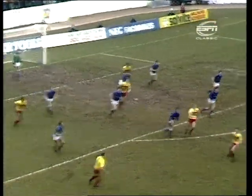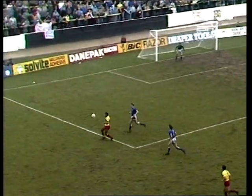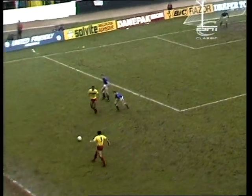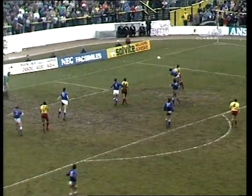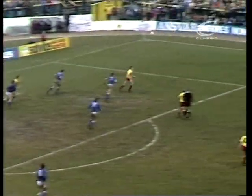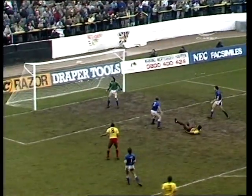Falco's there. Watson was with him, away by Reed, back by Sims. Now Barnes. Rostron. Falco. Oh, he tried to head that down to Blissett. Bardsley's there. Watson is also. This is Gibbs. Blissett! Oh, yes! Luther Blissett, 1-1. Wow, that's a spectacular goal.